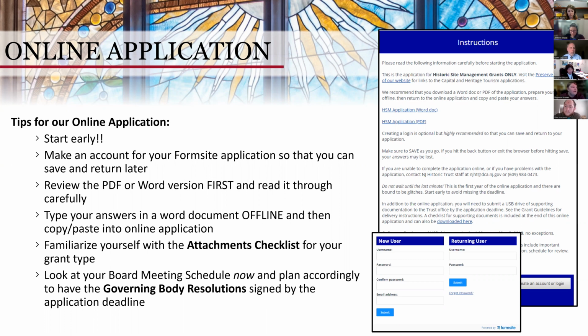We also recommend starting early, as well as reviewing the PDF or the Word versions of the application first. So that way, if you have any questions, concerns, or issues with the application at all, you can have those resolved. By looking at the PDF or Word version first, you'll also be able to see the whole application in one sweep, instead of only a few questions at a time, which is how FormSite will present it to you.